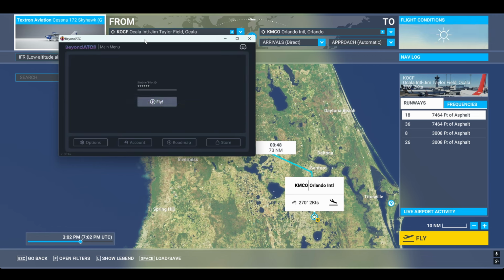Bravo Romeo Echo November Tango, Ocala Tower, clear to Orlando Airport. Radar vectors set, then as filed. Maintain 4,000 feet. Expect 5,000 feet, 10 minutes after departure. Departure frequency 118.6. Squawk 6552.